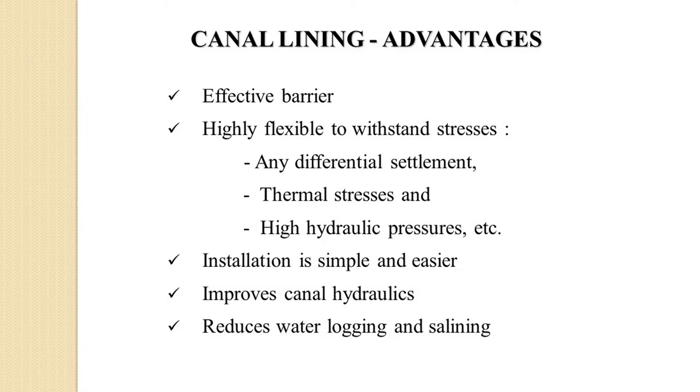So canal lining, if you look at it, is an effective barrier, highly flexible to withstand stress, differential settlement, thermal stress, hydraulic pressures. Installation is simple, easier, improves canal hydraulics, reduces water logging and salinity.